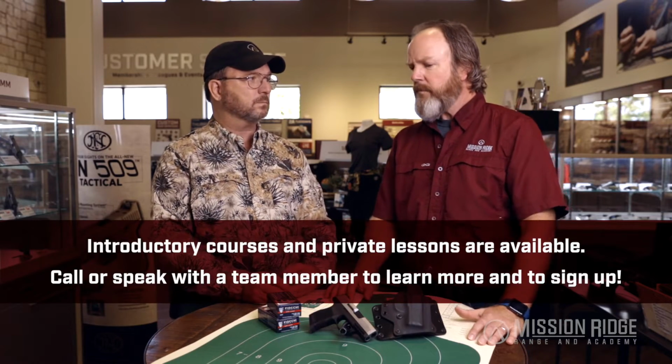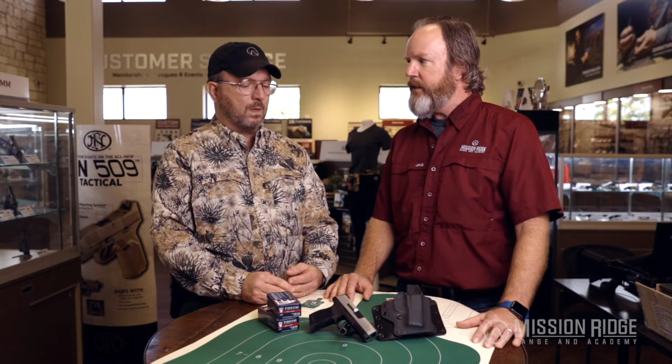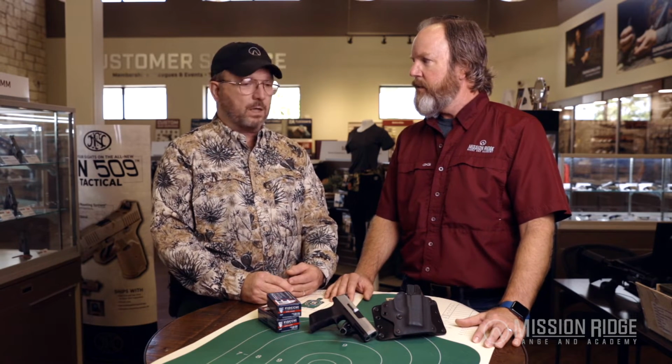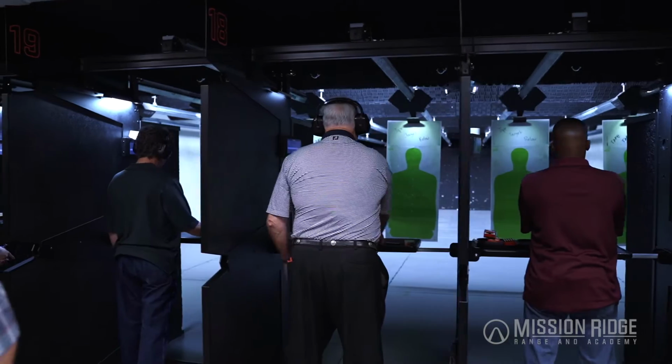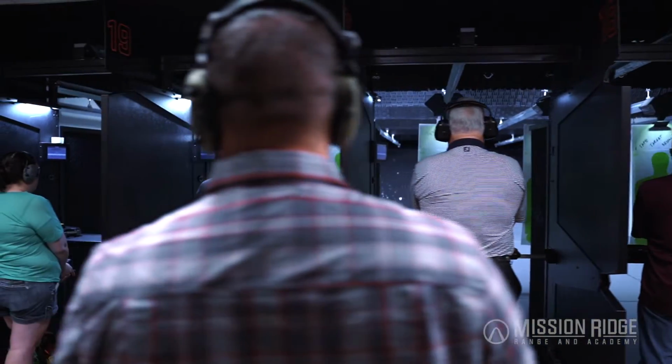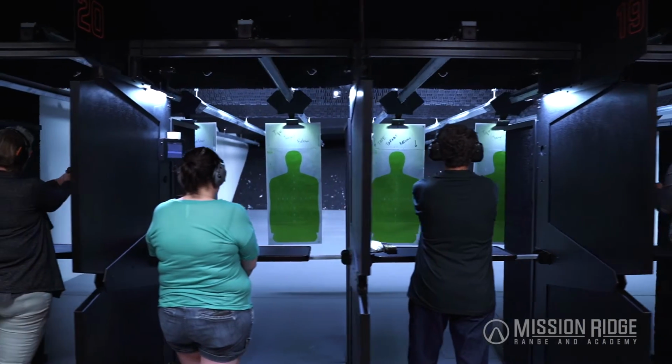Exactly. Now, are there limitations on firearms or caliber when it comes to LTC? Not anymore. You can shoot to qualify from .22 long rifle up to anything you want. It does have to be a handgun. You have to use open sights. You can't use optics or red dots or anything like that. You have to be proficient with iron sights.